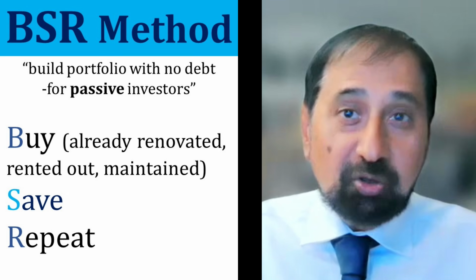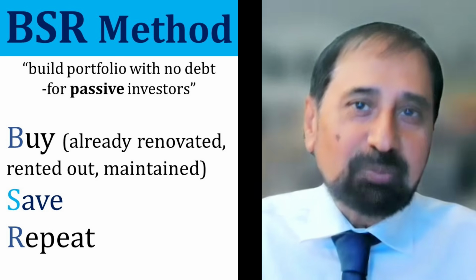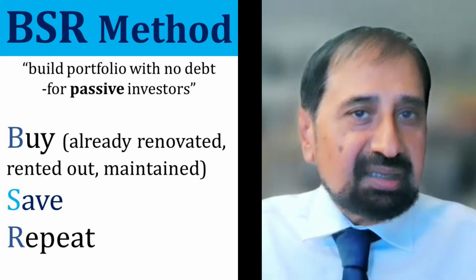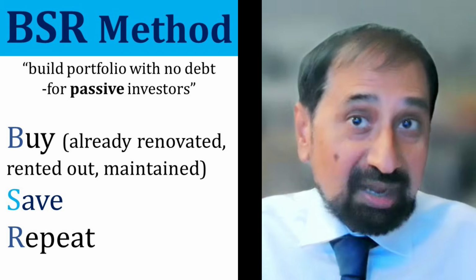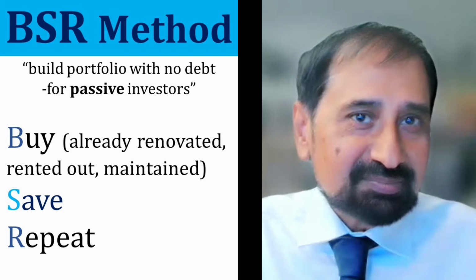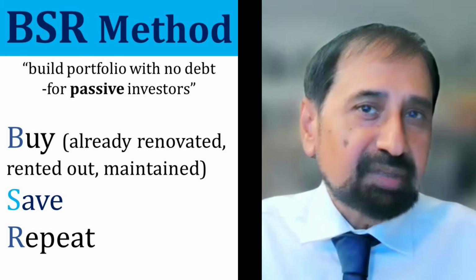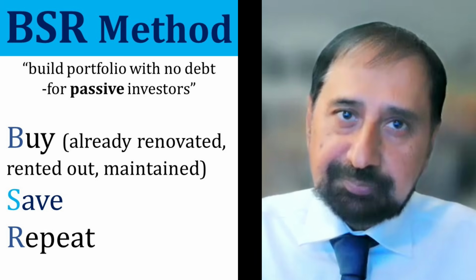Firstly, you buy a very low-cost property that is already renovated, already rented out, with ongoing maintenance, and gives you net rent from day one and no extra costs or hassle. Then you continue saving from what you normally do and you're good at, your work or your business, and of course, the net rent. These days with mortgages, the high interest means that all of your net rent is used to pay the interest. With this system, there is no interest and all the rent can be saved as well.